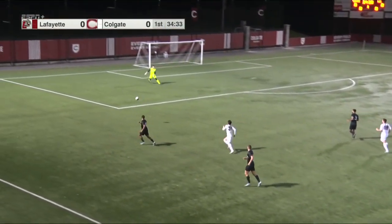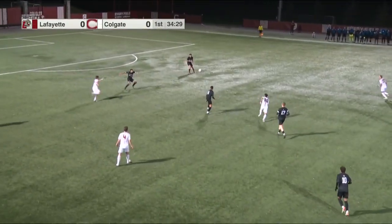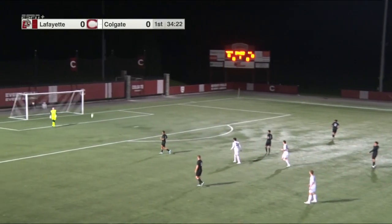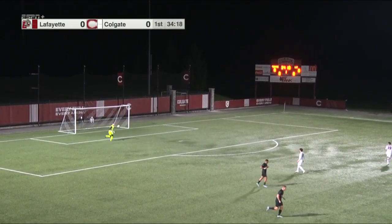Header won by Tham, but as he tipped it on, nobody was there. Played all the way back for Sutton. Bouncing ball, he had to try to play it away. Deflected off of Tham and then launched towards midfield. Leopard puts his boot through it, and it bounces all the way back to Sutton in front of his own net.